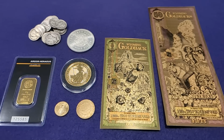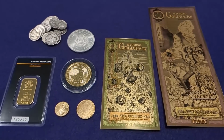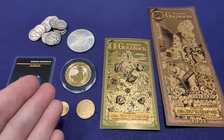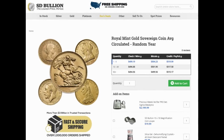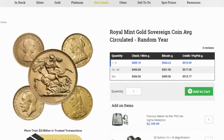Now, I want to get into the pricing for these to give you an example of European gold prices, how they're fairly compelling and relatively low premium. SD Bullion doesn't actually have any of the French Archangel 20 franc gold coins for sale at the moment, but what they do have is these British sovereigns. So the British sovereigns were minted from 1817 onward, and I would put them roughly in the same class as the Archangel. It's just another classical European gold coin.